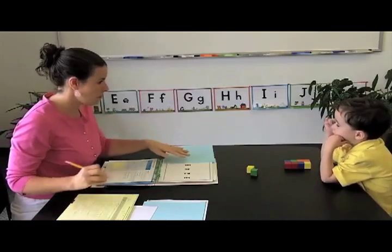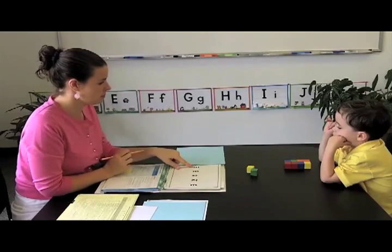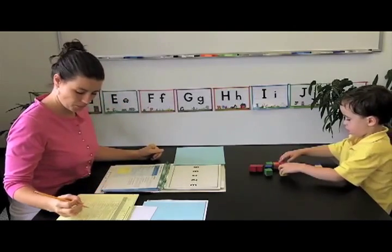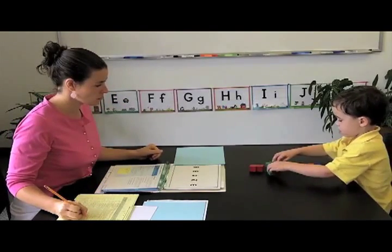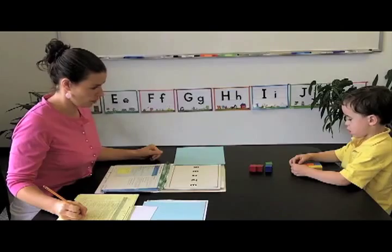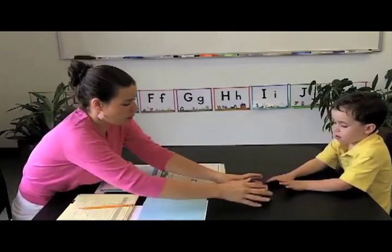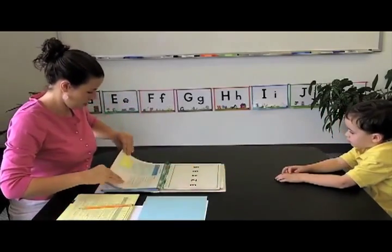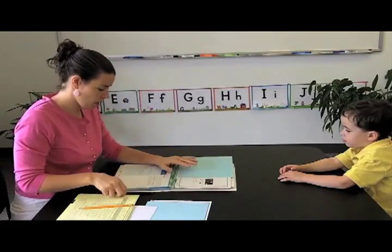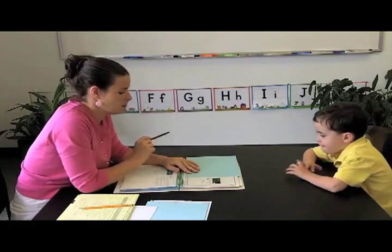Great. All right, how about this one? Can you do this number? Number of blocks. Good. All right. Now, the next thing we're going to do is we're going to count. Can you count this many? How many is this many and this many circles?